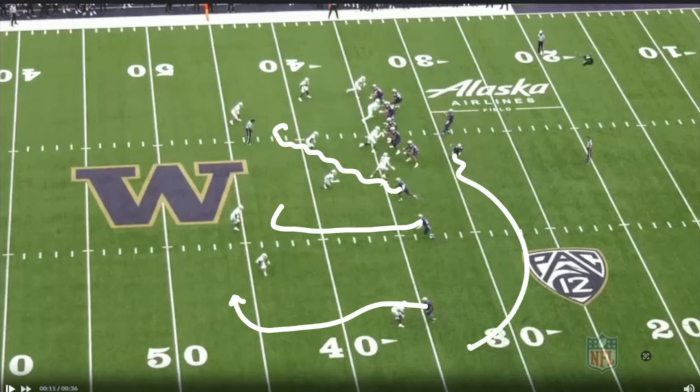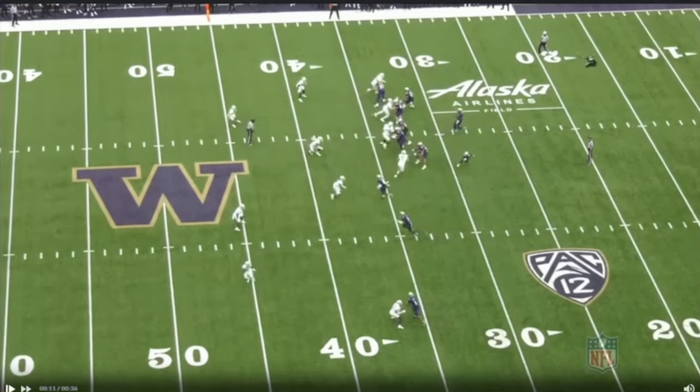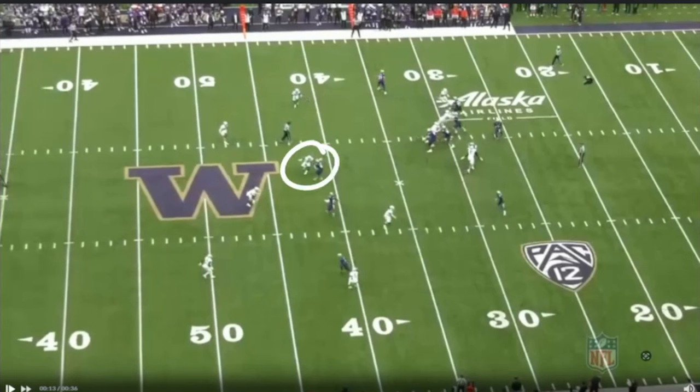So this particular read, I'm coming here to this guy first. As long as this guy holds inside with number 3, we're good. Now the read comes off of this next backer. This next backer widens to the swing, okay? So watch that as it plays out. Inside backer holds, outside backer matches to the swing. He is going to work right here to this hook.